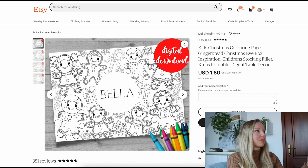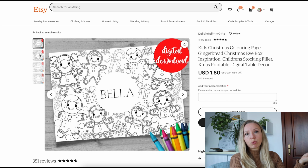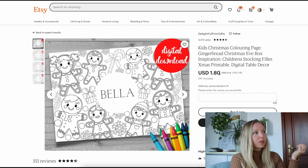So this first one is clearly made for kids. This shop has many designs, but these are some cute gingerbread figures and a few snowflakes. Let's take a look at the images. It's kind of the same image all over again, so they were not very creative with their listing images. The sale price is kind of low. I would charge more for these, but that's just me.